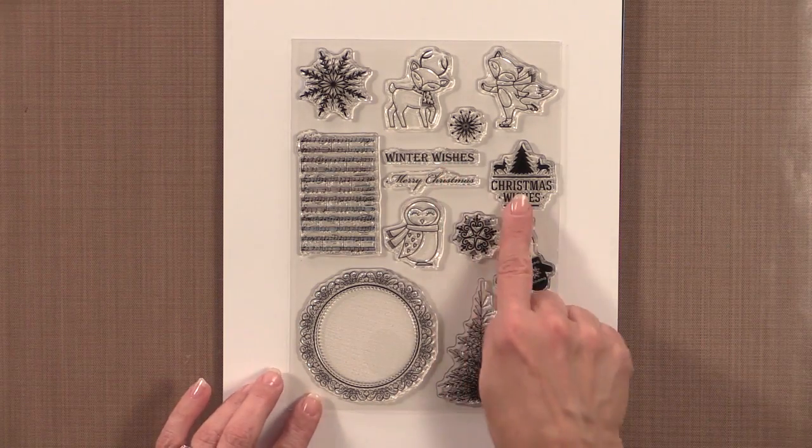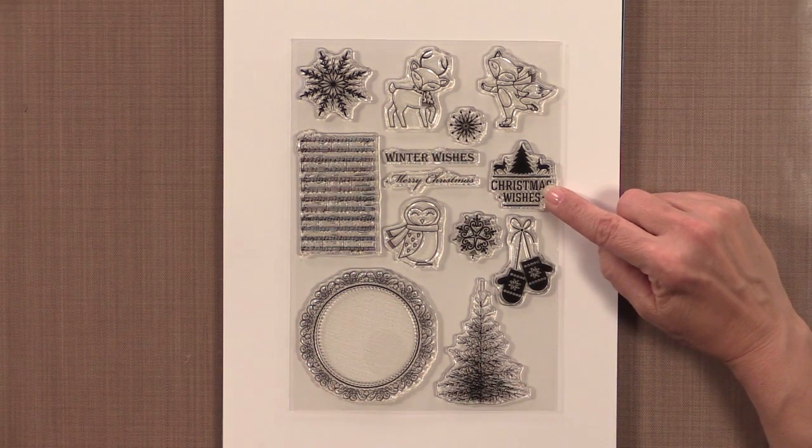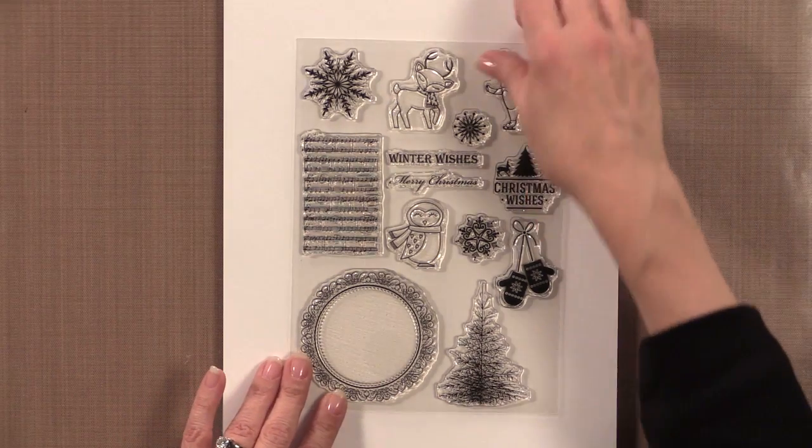I also love the greetings in this set. This Christmas Wishes, you could stamp that right in the center of this pretty frame, and that would make a beautiful focal image and greeting all in one. So that is the Christmas Wishes stamp set.